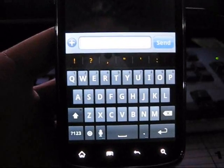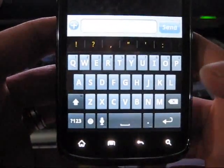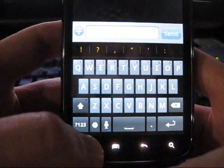Alright, first thing I'm going to cover is the keyboard. A couple people are asking me about the keyboard. I mentioned that there is no autocorrect. There is, but you have to download the Gingerbread Android keyboard, which is free in the marketplace, okay?